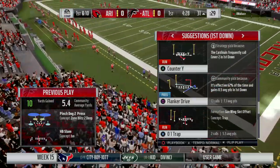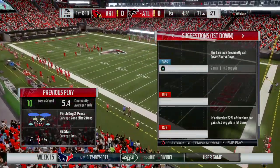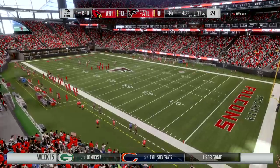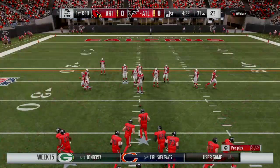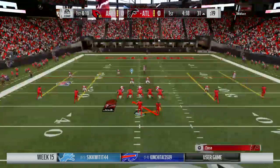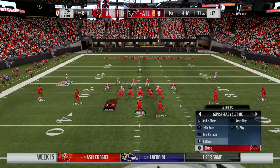Well, I want you to know, I listened to you yesterday when we were watching film. You said write down the word vision for him. It was on display there, wasn't it? It certainly was, because he allows the blocks to set up in front of him. And if that continues, it could be a long afternoon for those guys trying to play some defense. 21.